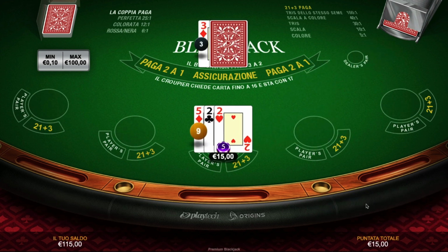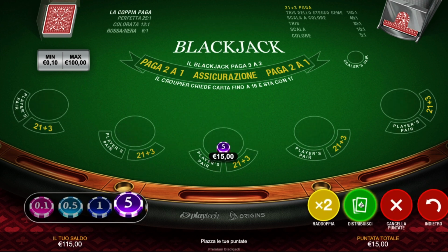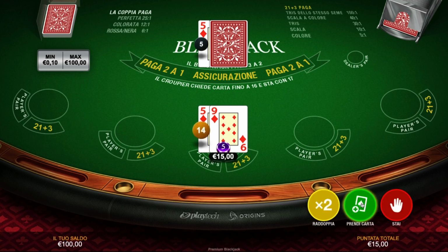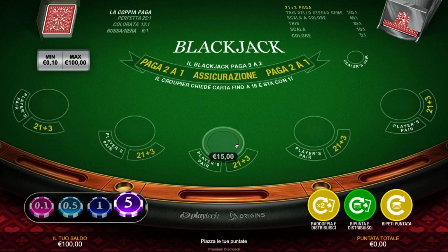Hit. And we hit again. Nice. A 20. We stand. No, damn it. Lucky dealer. So the win count resets. We need to get 3 wins in a row. With our 14 and the dealer's 5, we stand. No, what a pain. This dealer is so lucky today.